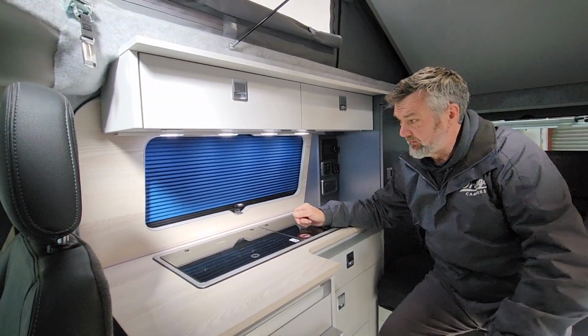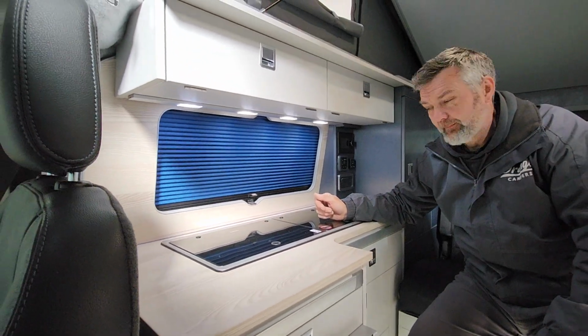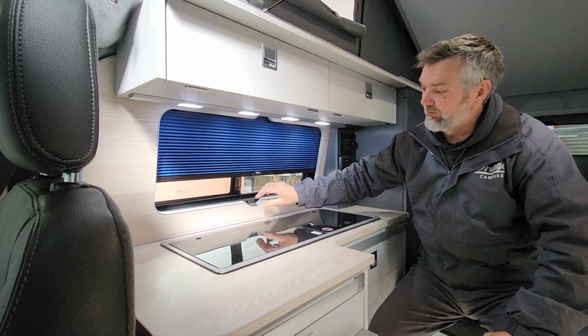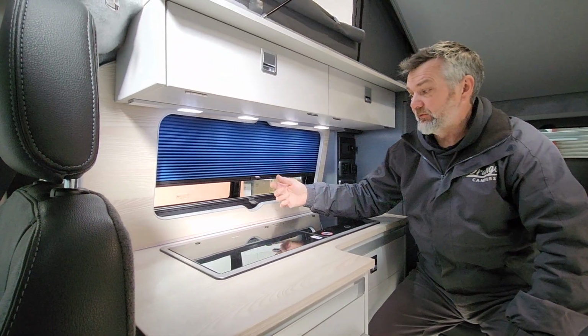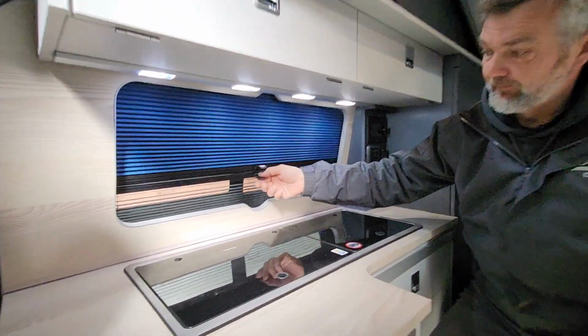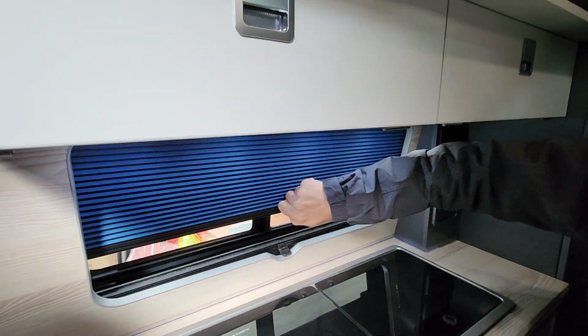If you notice the blinds, we've got 4 blackout blinds supplied by Van Shades there, and these are beautiful colour coded. And in this one as well, because these are opening windows, we've got the fly nets as well. So very nice feature. So they just move up and pull down.